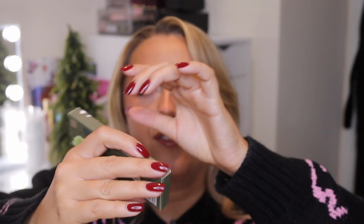Then I picked up a Made by Mitchell mystery bag, and I did record a shorts for this, but I've deleted it. I think I just need to edit it. But anyway, it comes with a 5th dimension 5-pan palette. I said this before, and these kind of palettes really remind me of the mini Natasha Denona ones.